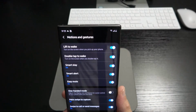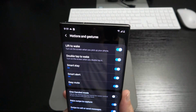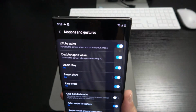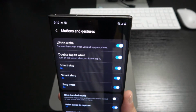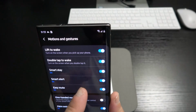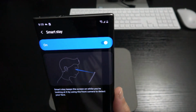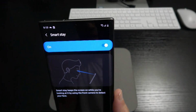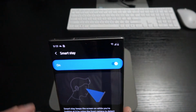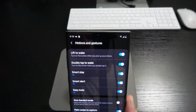Okay, smart stay. I got that turned on because the phone is never going to go to sleep as long as you're looking at it. But if you turn away and you're not paying attention, however you set it to go to sleep, whether a minute or 30 seconds, then the phone's going to go to sleep. It gives you little tutorials, like how far away your face needs to be, with a visual tutorial and some literature underneath for you to read. But as long as the phone is in front of your face at a certain proximity, it's not going to go to sleep.